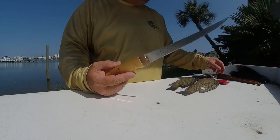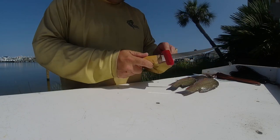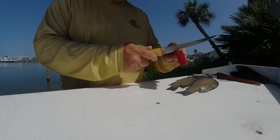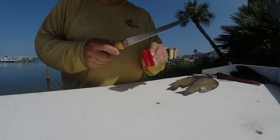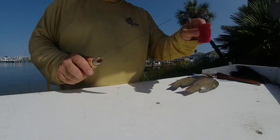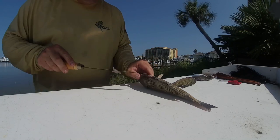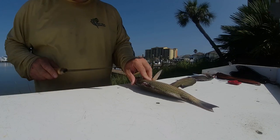Just my Rapala fillet knife. That's kind of hard to say. Rapala fillet knife. Little $2 sharpener. Works great on these thin blade knives. That's where Cece shot him and pinned him to the ground.